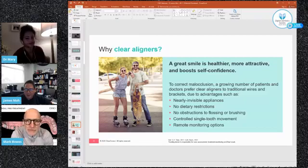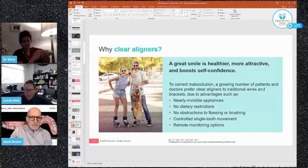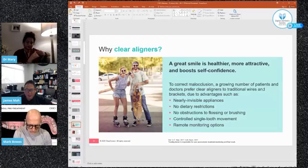In this next slide, we talk about where this is all going toward: health, self-confidence, looking attractive. And this is a perfect fit for clear aligners, without the appearance of all the traditional wires and brackets. There's essentially no dietary restrictions. They have complete freedom on brushing and flossing. And the whole convenience, which I'll talk about in a minute, is really important at this point.